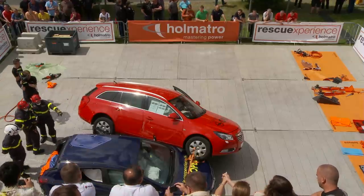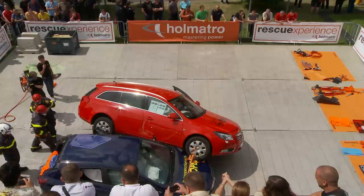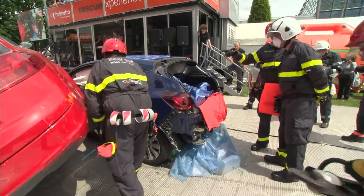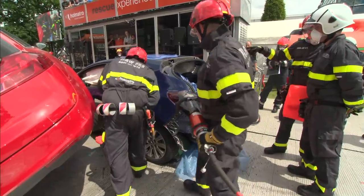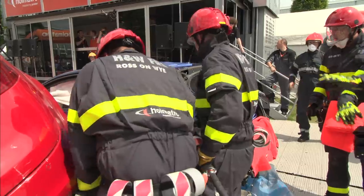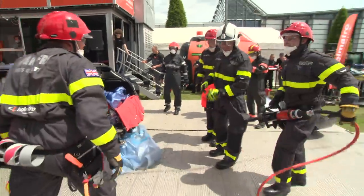I have to say the guys are working really well. They're making good progress. When you look at it, not a lot has changed, but they've actually made a lot of progress. The medic inside will be doing a full top-to-toe survey, talking to the patient, getting all the relative information. Do they have any medical problems? Are they taking any medicines? Things like that.